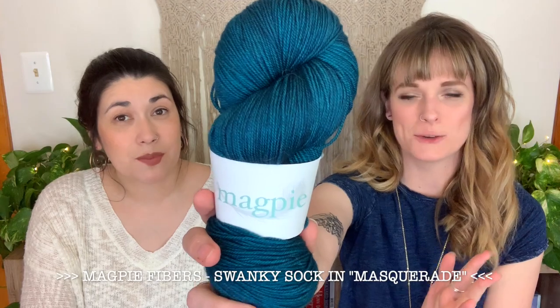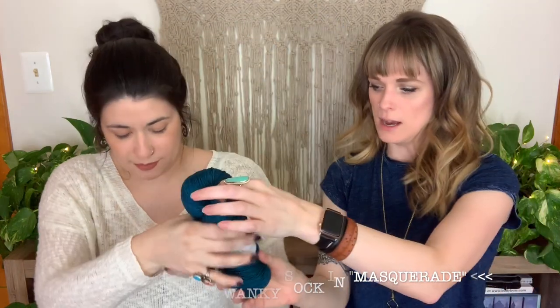I love that Dami and her did that collaboration. And then we got the Magpie swanky sock in Masquerade. So pretty, so soft. And then, last but not least, we trekked out to the Maryland Sheep and Wool Festival.